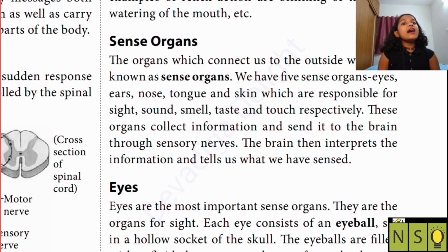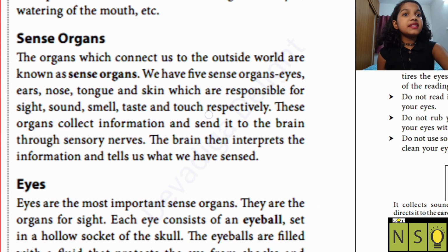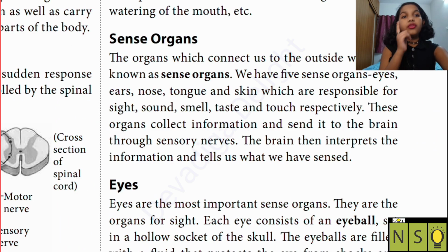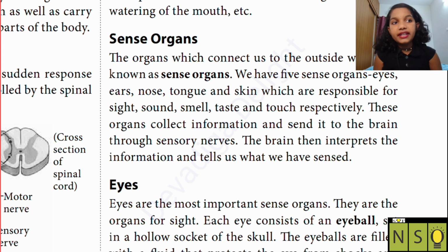Sense organs. The organs which connect us to the outside world are known as sense organs. We have 5 sense organs: eyes, ears, nose, tongue, skin, which are responsible for sight, sound, smell, taste, and touch, respectively. These organs collect information and send it to the brain through sensory nerves. The brain then interprets the information and tells us what we have sensed.